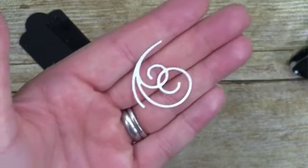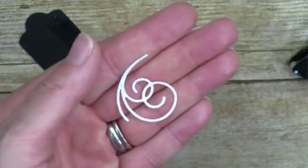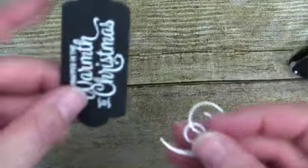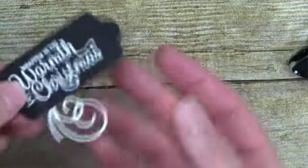Here we have another one of the dies, and again in the iridescent ice. Dazzling diamonds. The glimmer paper. Diamonds glimmer paper. We've had too many names of stuff that are very similar colors. All right, so I'm attaching that to the bottom.